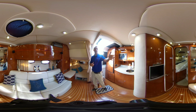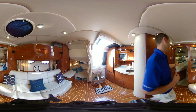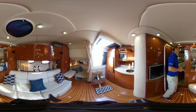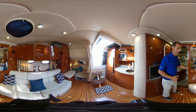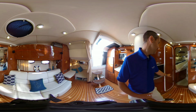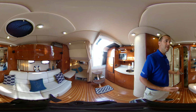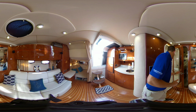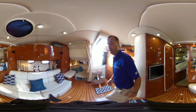So take a look up front. What you have is the full V-berth up here with the offset bed. Notice that you do get a hard sliding door in this boat as well. Working our way back, here's the entrance to our head. Inside the head here, you can check out some of the other photos we have. You'll see it's got the shower toilet stall off to the side. Plenty of room in there.